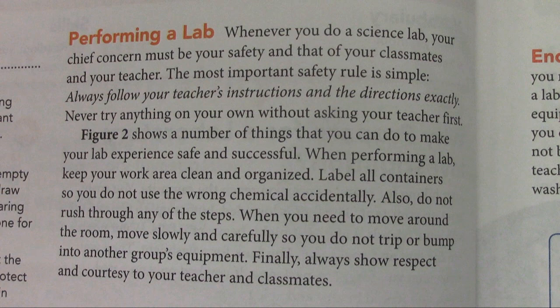When performing a lab, keep your work area clean and organized. Label all containers so you do not use the wrong chemical accidentally. Also, do not rush through any of the steps. When you need to move around the room, move slowly and carefully so you do not trip or bump into another group's equipment. Finally, always show respect and courtesy to your teacher and classmates.